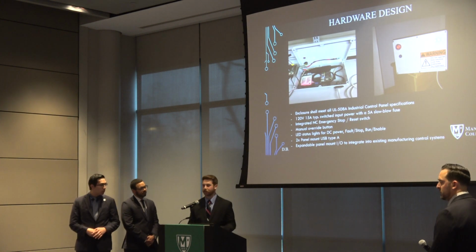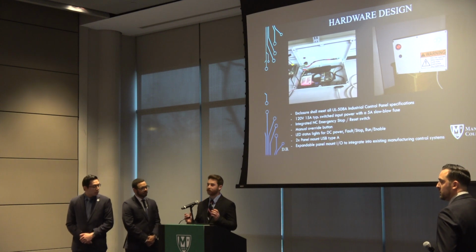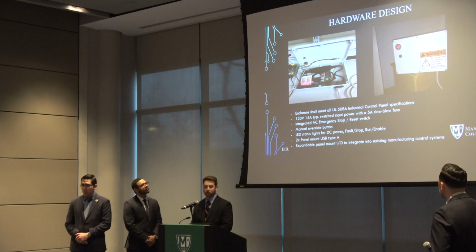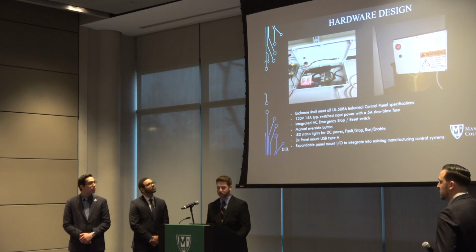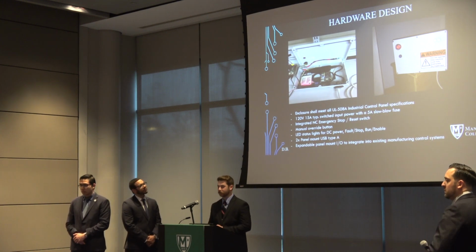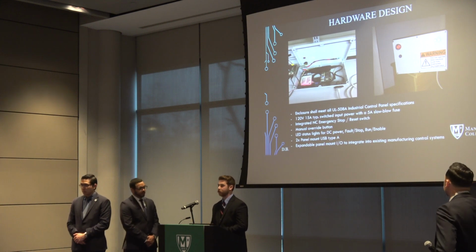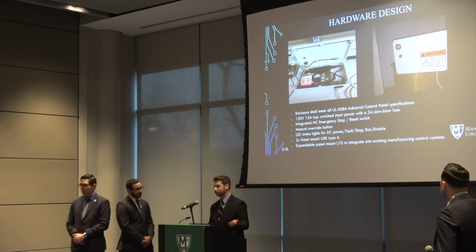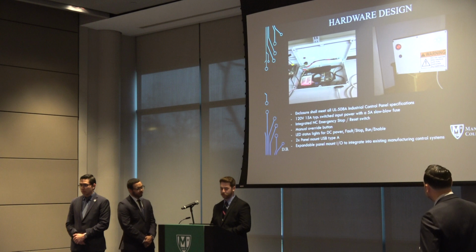So for our hardware design, we want to make everything into a nice, easy enclosure that you don't have to hire an electrician to wire, so that you can plug everything in from the outside. This is pretty much the design that we came up with. The enclosure should meet all UL 508 industrial control panel specifications. Most manufacturing facilities we looked into require your product to be UL listed. So we wanted to make sure that anything we design can meet those specifications if it's designed and built.